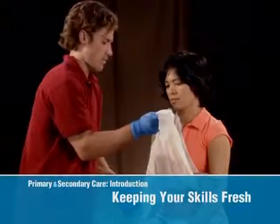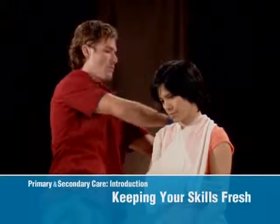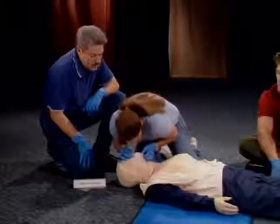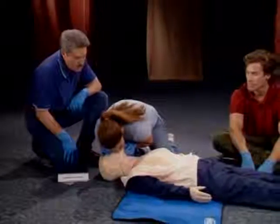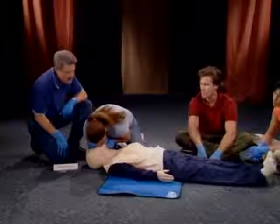Your ability to use a skill effectively weakens when you don't use it for a while, but once you've learned it, it comes back much easier than learning it the first time. The more recently you practice the skill, the easier it comes back. The same is true for your emergency first response skills. Hopefully you won't need them often in real emergencies, so you want to practice to keep them fresh.